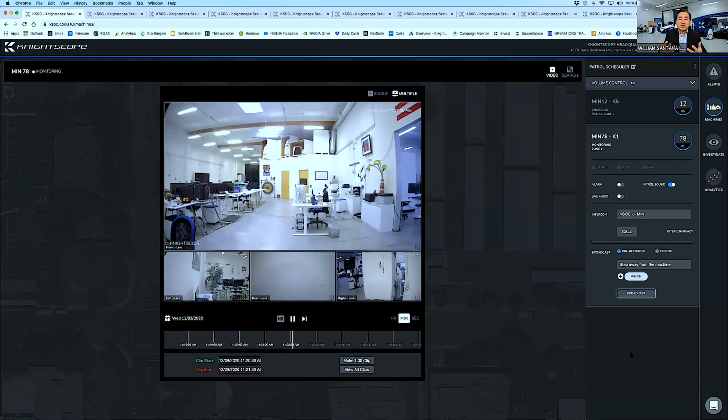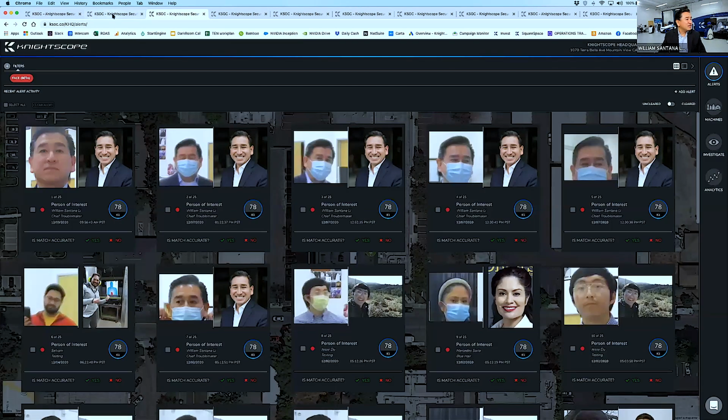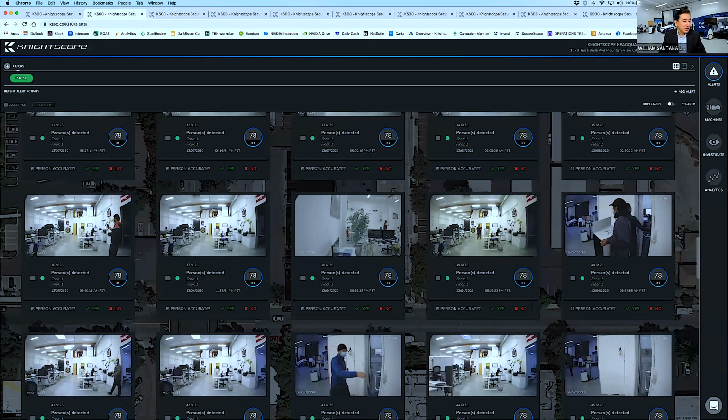And so the machines can be automated. Can be by time, by location, by detections. You see a person, you can actually have the machine do that in an automated manner. And then, okay, that's great, but what do the machines do? Like, what do they see? So one thing that we can do is detect a person.